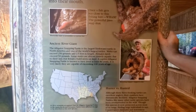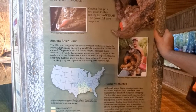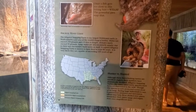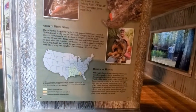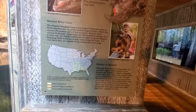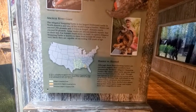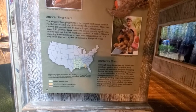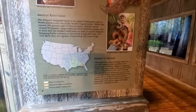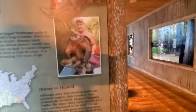Ancient river giant. The alligator snapping turtle is the largest freshwater turtle in North America and one of the world's largest turtles. Males can exceed 250 pounds and 2.5 feet in length. Females rarely exceed 50 pounds. Wow. Large males are almost entirely aquatic due to their size, but females build nests on land. A captive alligator snapping turtle is known to have lived at least 80 years. It is very likely they are capable of exceeding 100 years of age. And there's somebody with one of those.